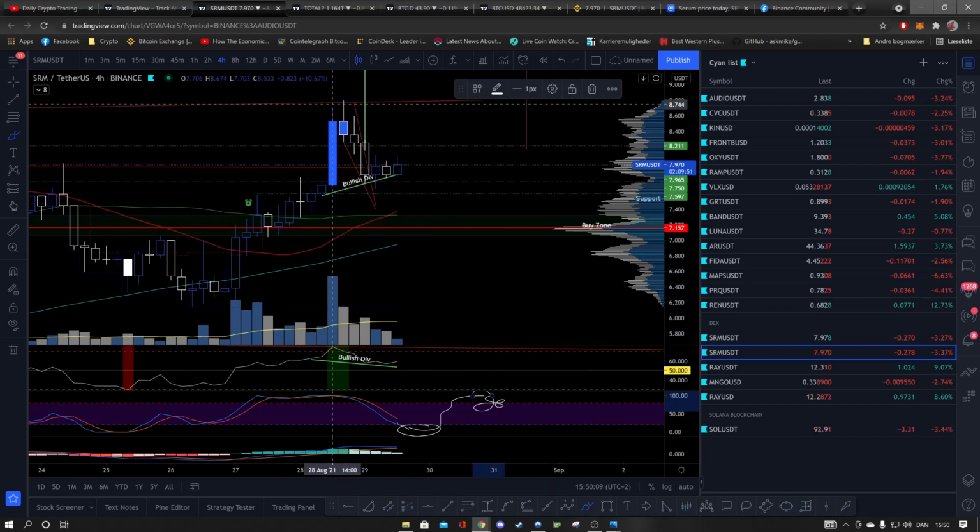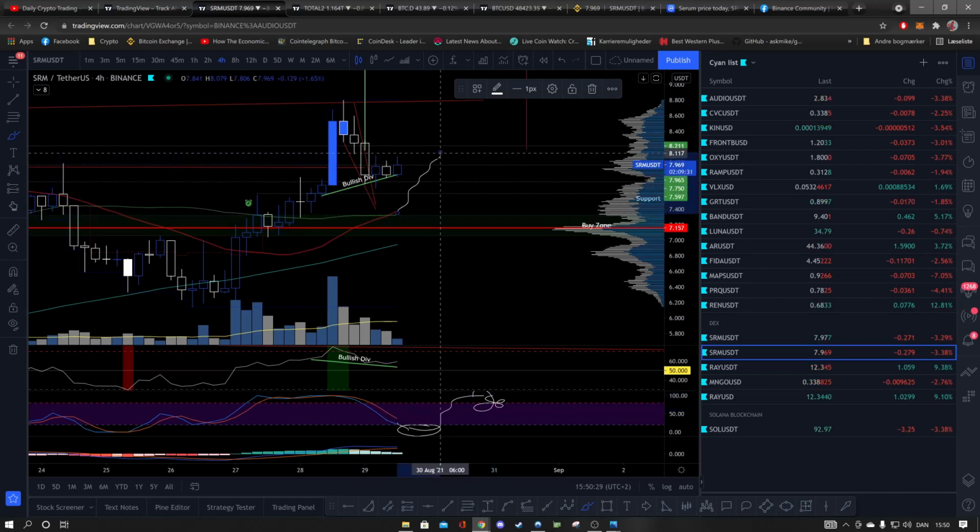So overall, I will say there's a high probability for the upside for Serum. If we look at the Adam and Eve, if we look at the Wyckoff, if we look at the volume, all of these indications are telling me there's an upside. We look at the 21 SMA, which is crossing over 30, and is going to be used as a support area for Serum also. This is also important to know.